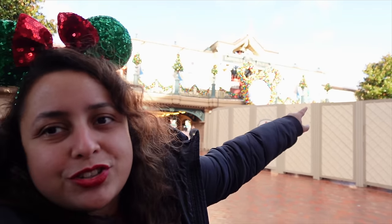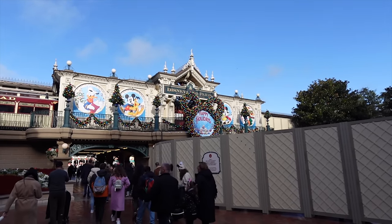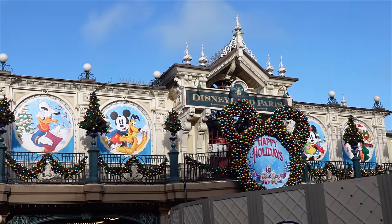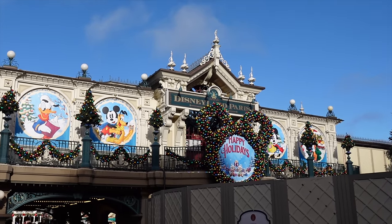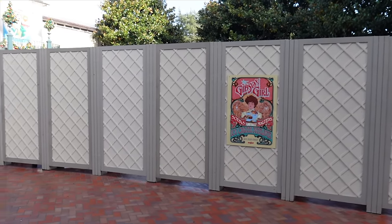But you can still see the beautiful train station behind me over there, and they've definitely decked it out for the festive season. It looks amazing. It says Happy Holidays in the middle, and you've got the beautiful characters from different Disney films around it, looking very, very festive. You can actually hear them doing some work behind those walls from time to time.